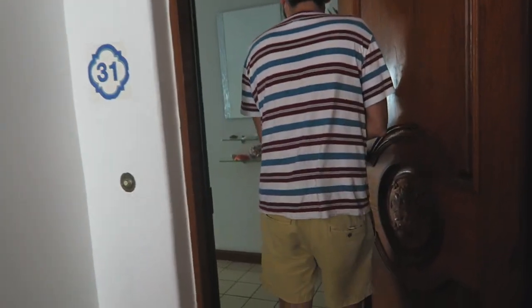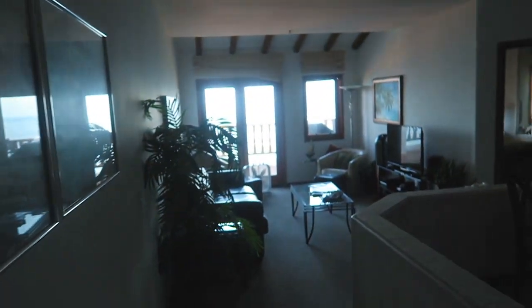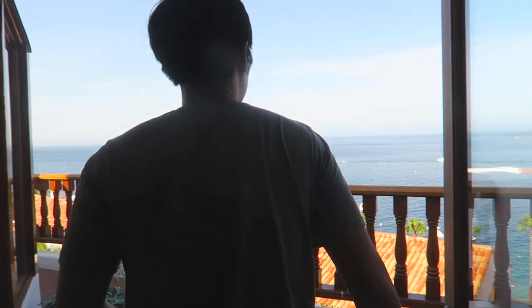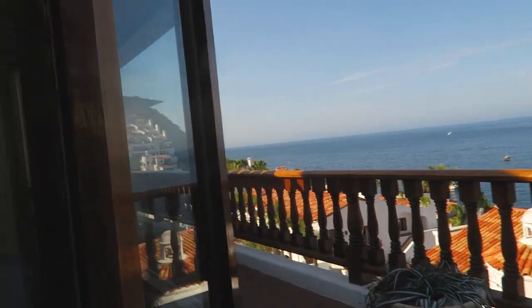Should we just see what it looks like? See what we struggled so hard to get into. Oh wow. Very pretty. Smells fresh. Smells very clean. Wi-Fi, golf cart.